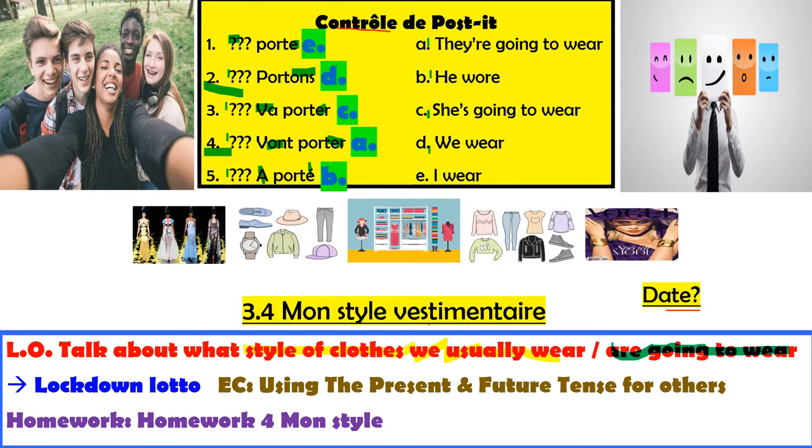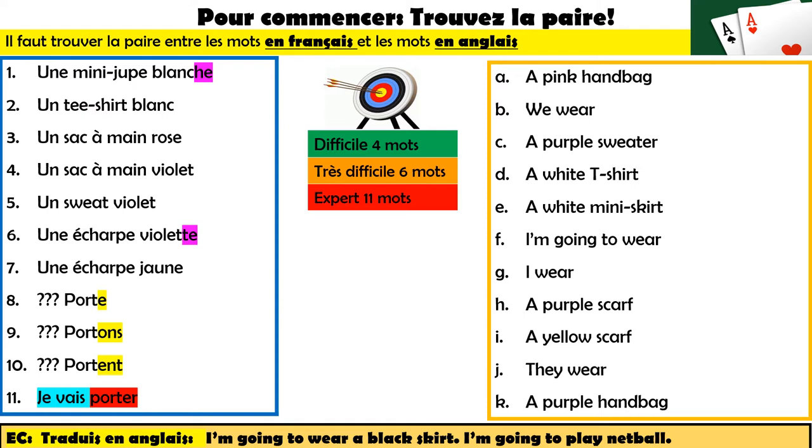Je vais expliquer en français. En français, I've put a sheet up for you. Load that sheet up now and have a little look at it. On y va. Et voilà mes petits, une activité facile pour commencer. So, qu'est-ce qu'il faut faire?